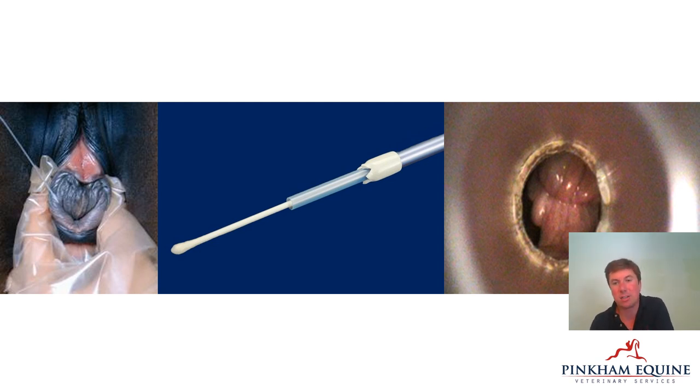On the right-hand side of the screen is the picture down a speculum of a mare's cervix. I would grade this cervix about a 1 to 2 out of 3. The mare just looks like she's beginning to come into season. It's pink, it's moist, but it hasn't fully relaxed yet. And we'll take the swab from this cervix using the swab in the middle of the screen.